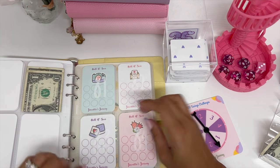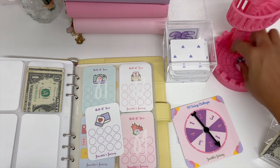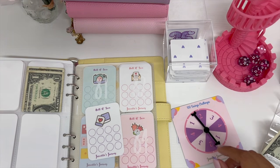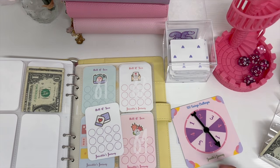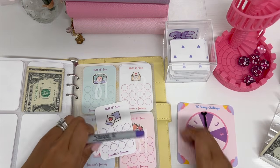81, 82, 83. All right. So we got a roll and save one. So what I'm going to do is roll a D3 for this. And we need purple. Let's do this thin marker, right? And I'm going to put a D3 on the top.